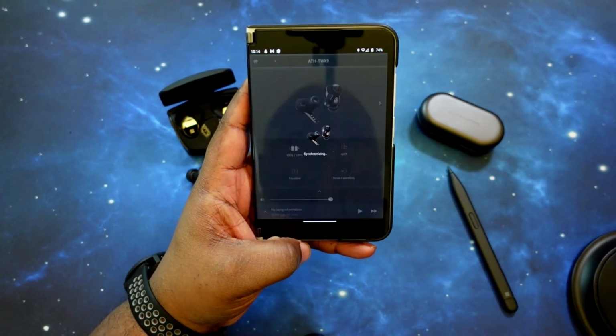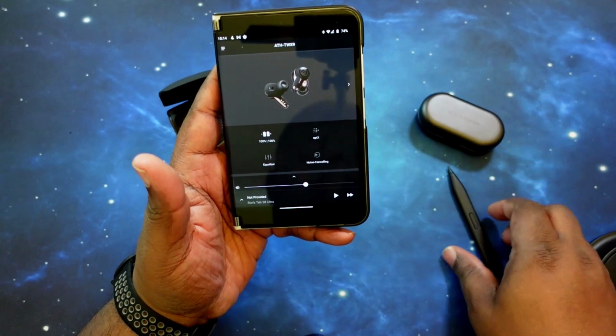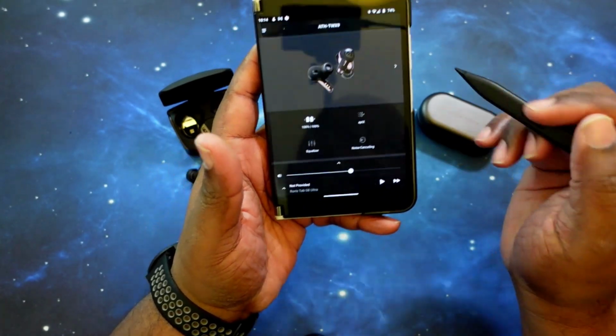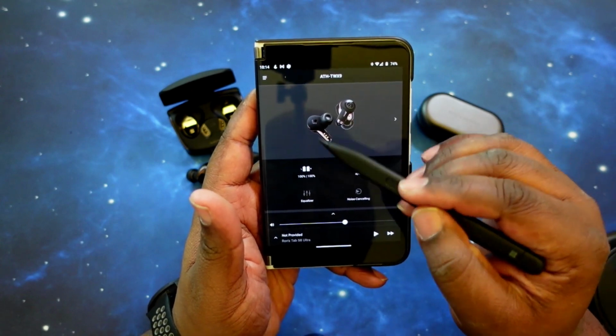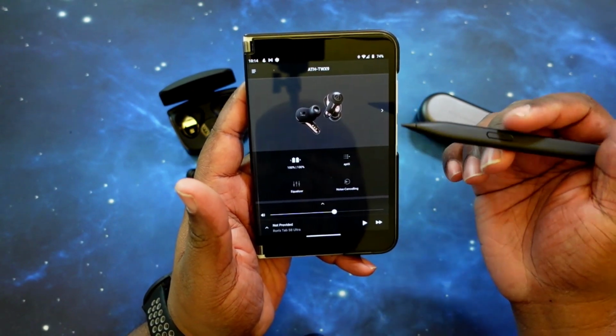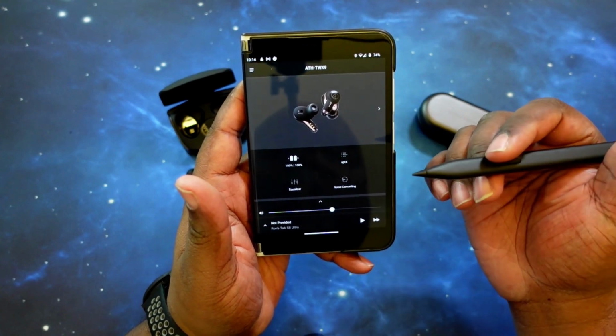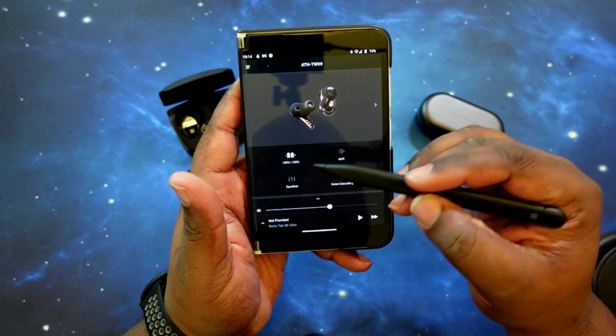Okay, I didn't have this one queued up. That was my mistake. All right, we're back in, let me grab my pointer. You've got the name of the earbuds at the top and a picture of the earbuds. In similar fashion to the Momentum 3s, you've got different functions right on your home screen.